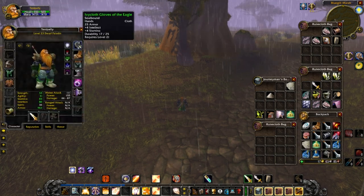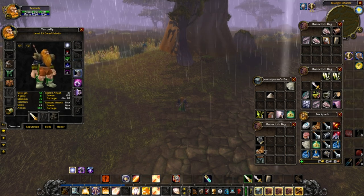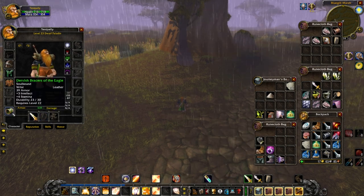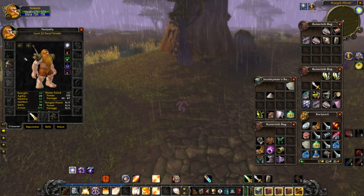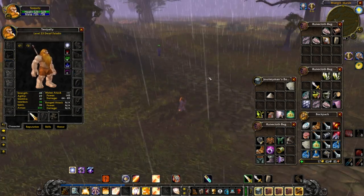I guess I can show that right now by just stripping all the gear off. Just watch the mana bar change. It's actually kind of terrifying, I'm not going to lie. Oh damn, I don't have any mage water anymore. That might make things interesting. Ooh, hello.